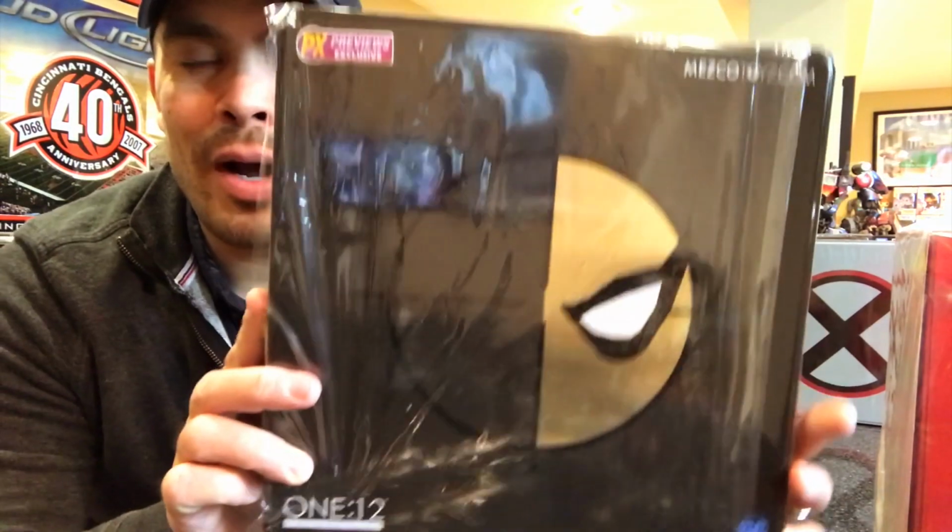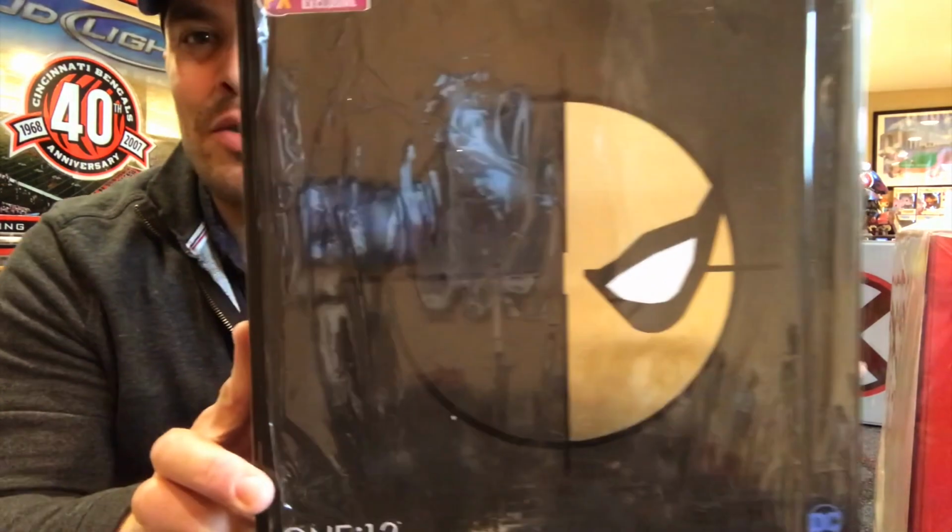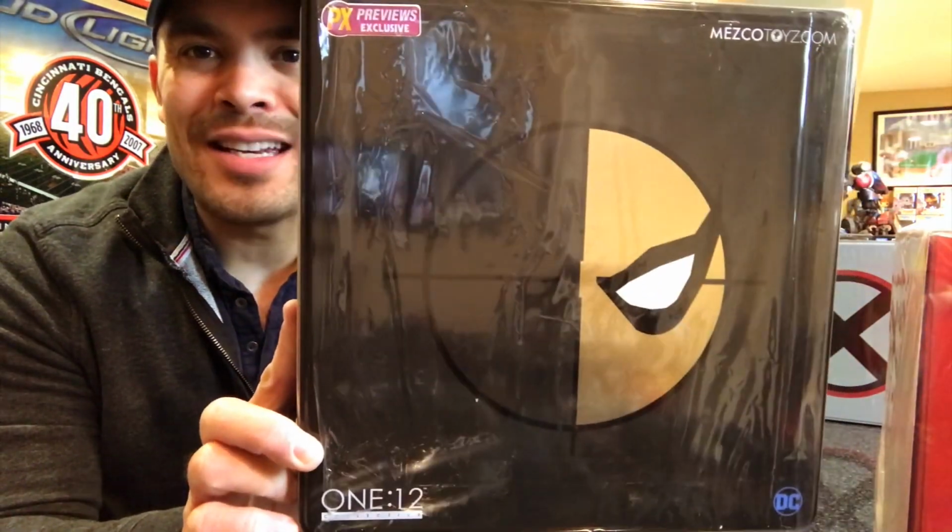Another internet purchase is this guy right here. I didn't think I was going to be able to find this one, but I was just searching Amazon a couple days ago, and I saw a seller selling it for $110. Retail on this, I think it was $80 or $90, $85 maybe. It's a PX Previews exclusive Stealth Deathstroke. I already have the regular Deathstroke, but I really liked the way this one looked when I started seeing reviews of it online. So I really wanted it, but that thing went fast.